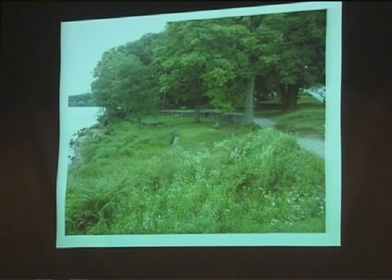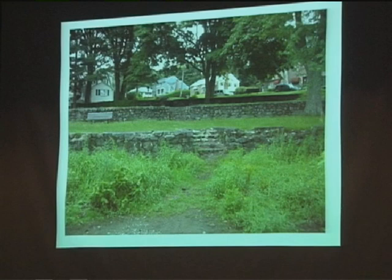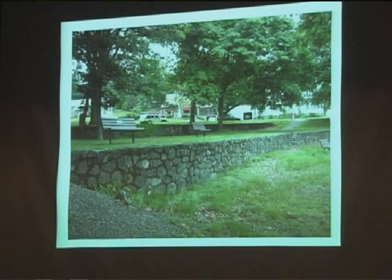Some of the stairways, this is the one leading to the very lowest level, take a lot of water over the year and they just don't stand up very well. But some of the stone walls are still very beautiful today, all the work of the WPA projects in the 1930s.